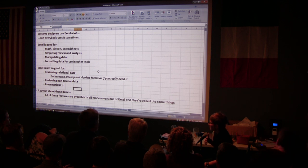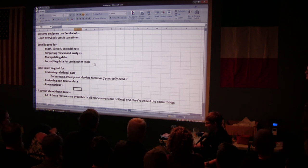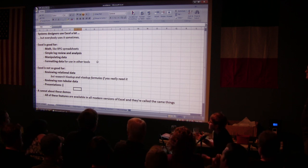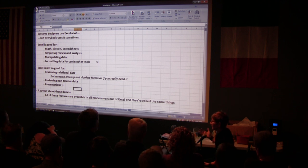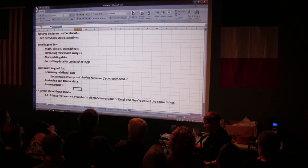Most people aren't using this version. Most people are using an older version, like 2003, that doesn't make it that obvious, but all of this stuff is still called the same thing. Like, conditional formatting is still called conditional formatting in 2003. You just have to look for it a little harder. Do that on your own time.